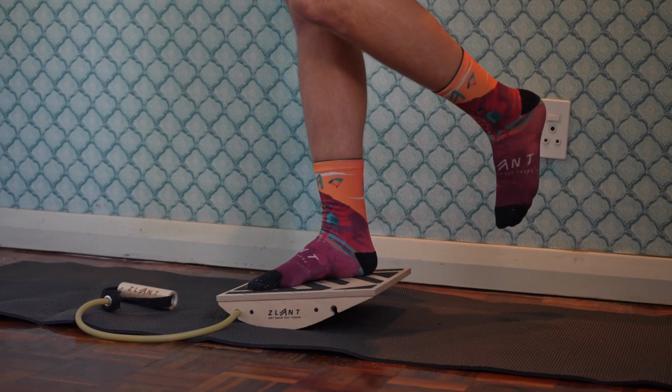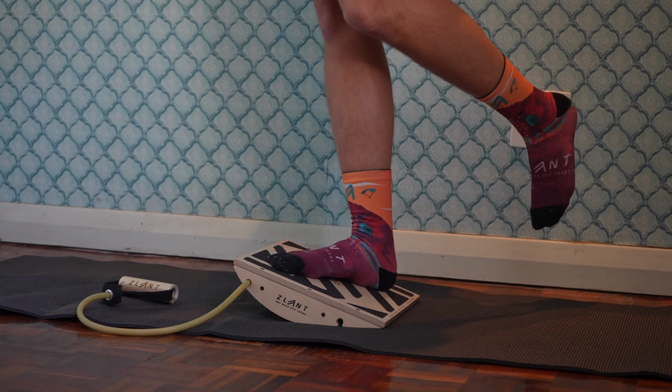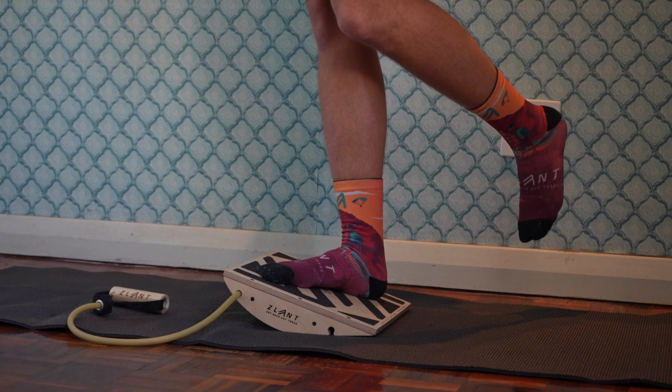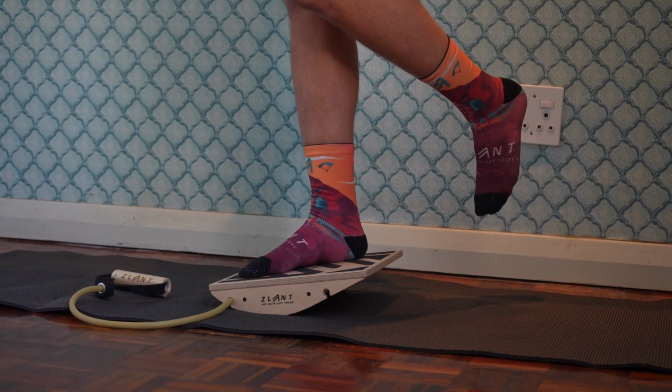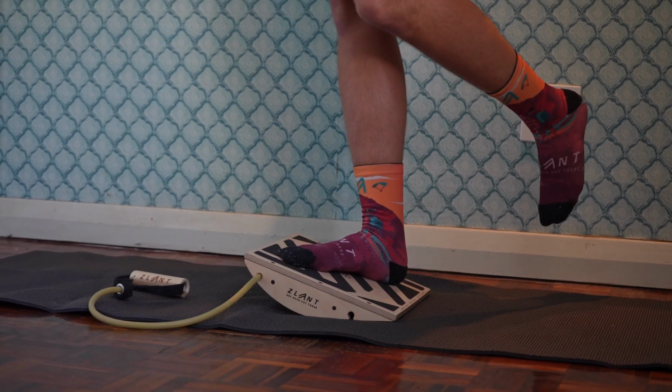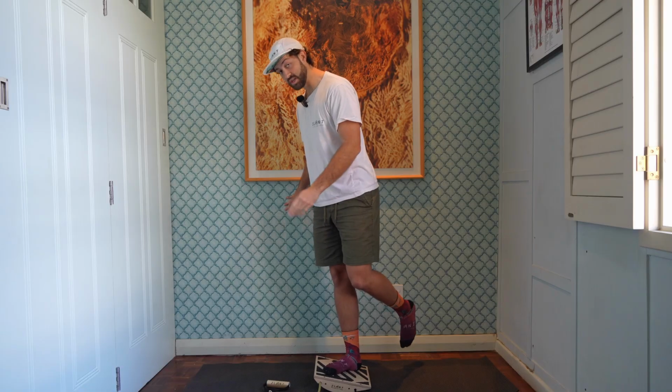The reason this 45 degrees Zlaant rock is particularly good for lateral ankle sprains is because it targets the muscles on the outside of your leg and really targets the tibialis anterior, which is one of the key muscles in terms of helping to prevent lateral ankle sprains. Okay, so just like that is perfect.